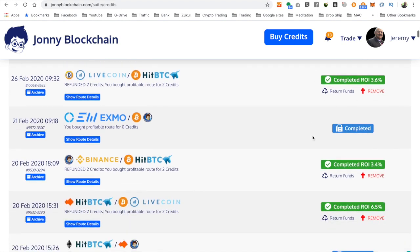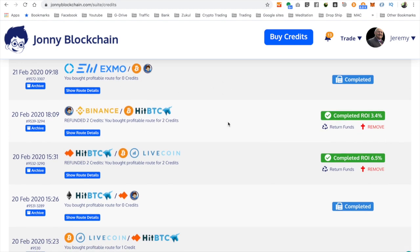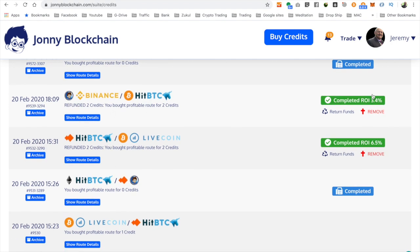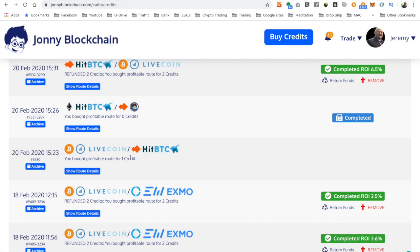So I've got a 3.6, another trade where I wanted to exchange one coin for another. No profit to be made, just a straight swap. Another profit there, 6.5. A straight swap. This was a manual trade that I did. That's why it's not showing any green button there to say that I've lost or won, so to speak.